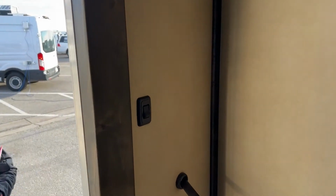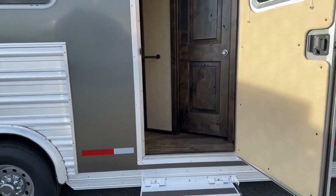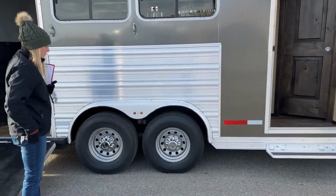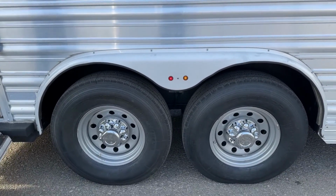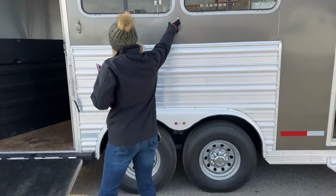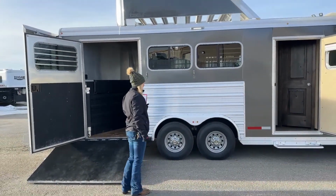You've got fold down steps on access to the interior here. These are these new 14-ply Hercules tires that we put on the ground here. Steel wheels. On the hip side of this trailer, you've got bus windows with ties on each side. You've also got ties on the other side as well. Did an 8-foot sheeted hay rack on this one.